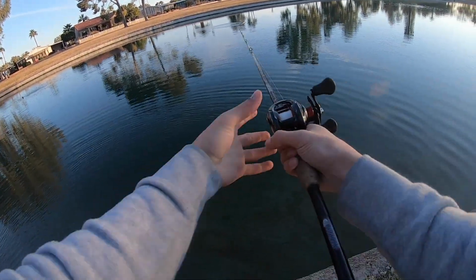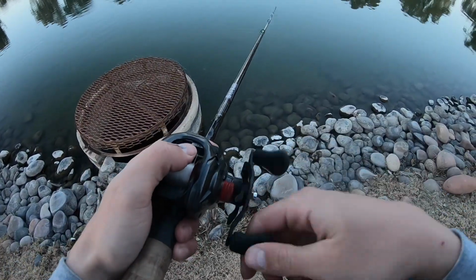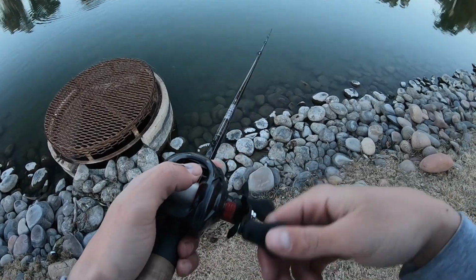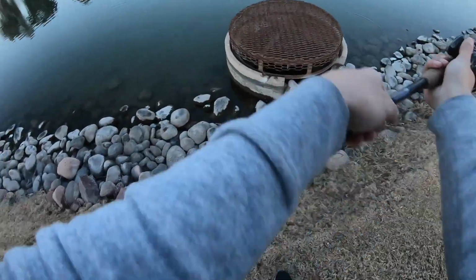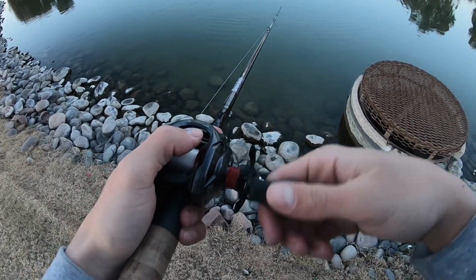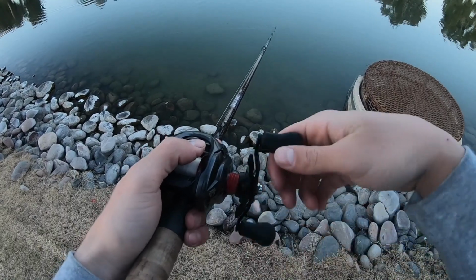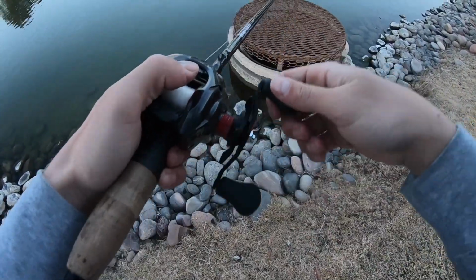Ah, that's a shame. Oh my God, that was a nice bass. Last second he pulled back. He was ripping up toward my lure, and last second he just backed up. Oh man, that was a good fish. Son of a gun. That sucks. That fish is sitting right there.